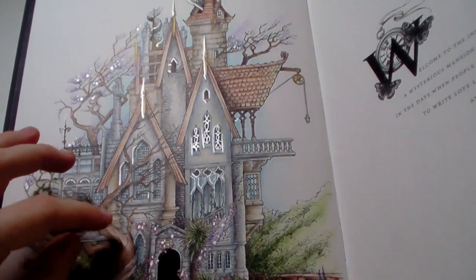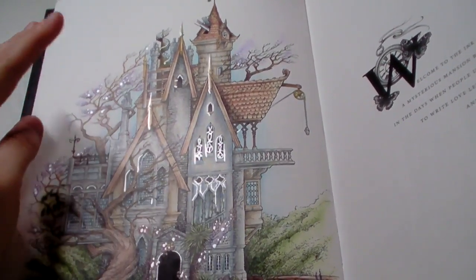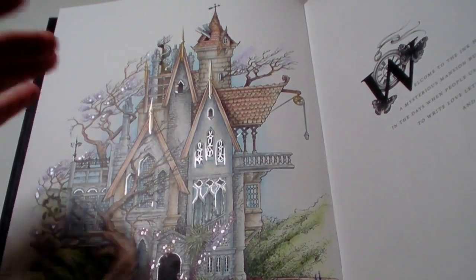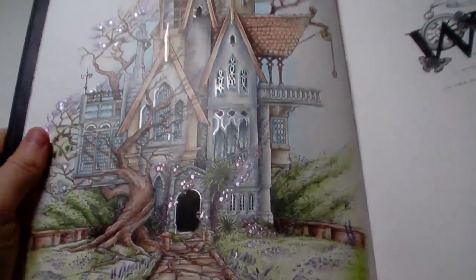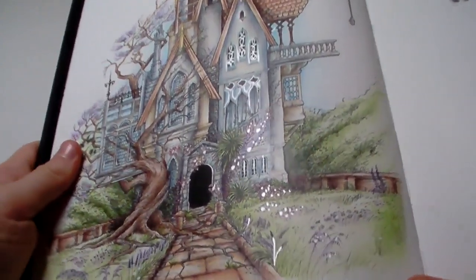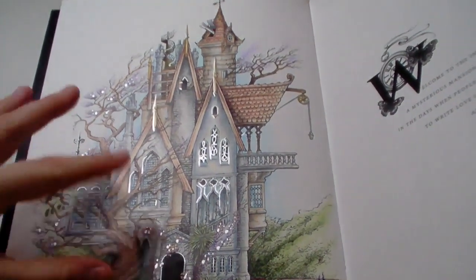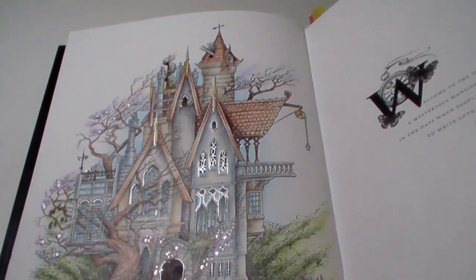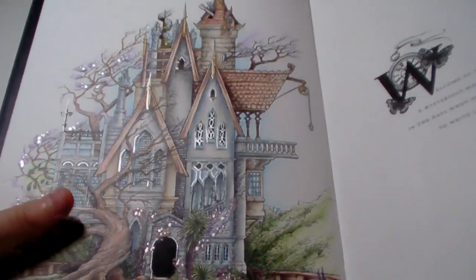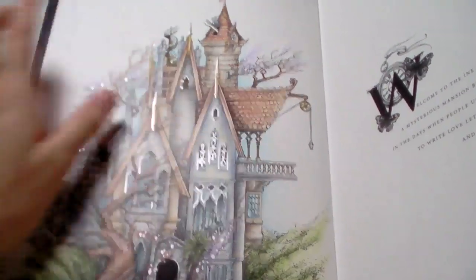I had started with a bit of the house, and then I kind of just left it, and then I came back to it, and I'm really happy that I did take my time with this, because I really like how it turned out, and I think it is quite a detailed page, but I don't think anything's lost. I like the muted colours, and obviously I think it's meant to be quite an old house, but yeah, I really like this one.